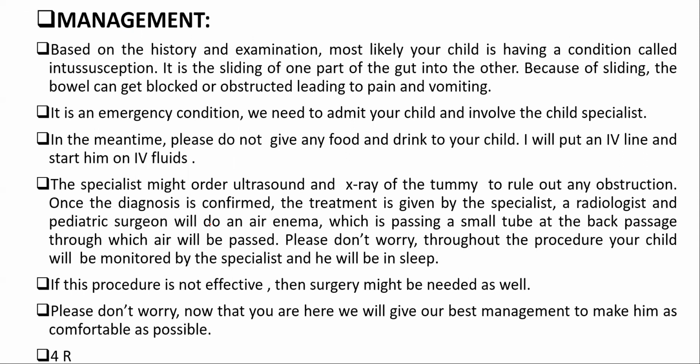Management. You will explain, based on the history and physical exam, most likely your child is having a condition called intussusception. Do you know what it is? Now, describing intussusception is very hard. The easiest way is to draw the bowel and draw another bowel in there. So it's a telescoping of one gut into another. So you say that intussusception is sliding of one part of the gut into another. Because of sliding, the bowel can get blocked or obstructed, leading to the pain and vomiting that he is getting.